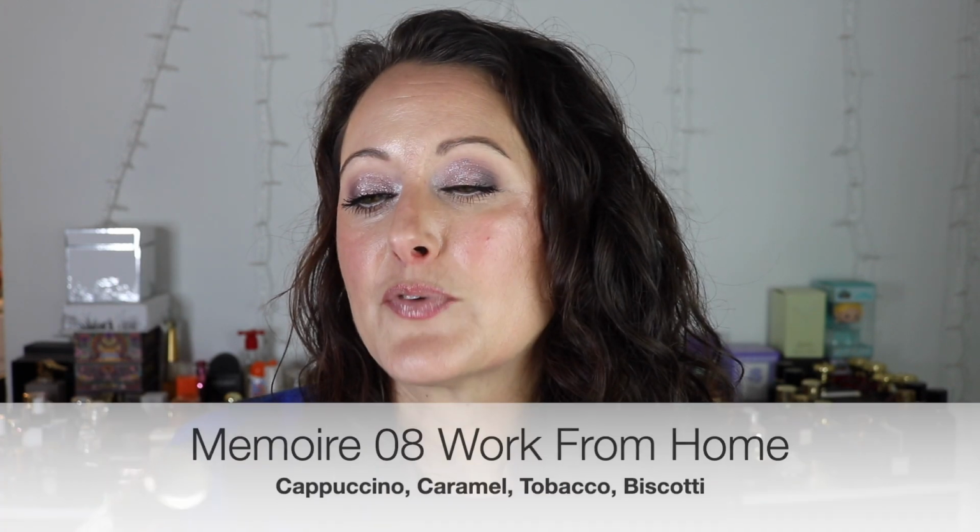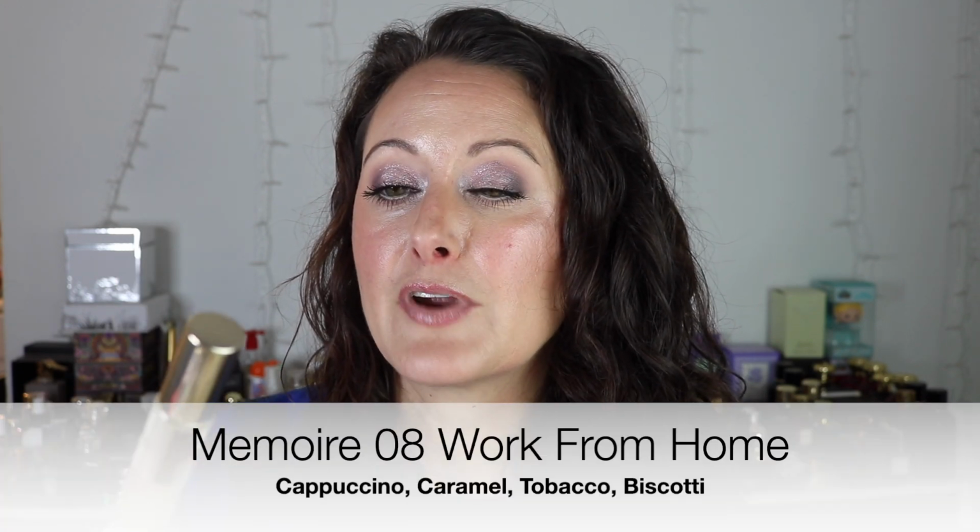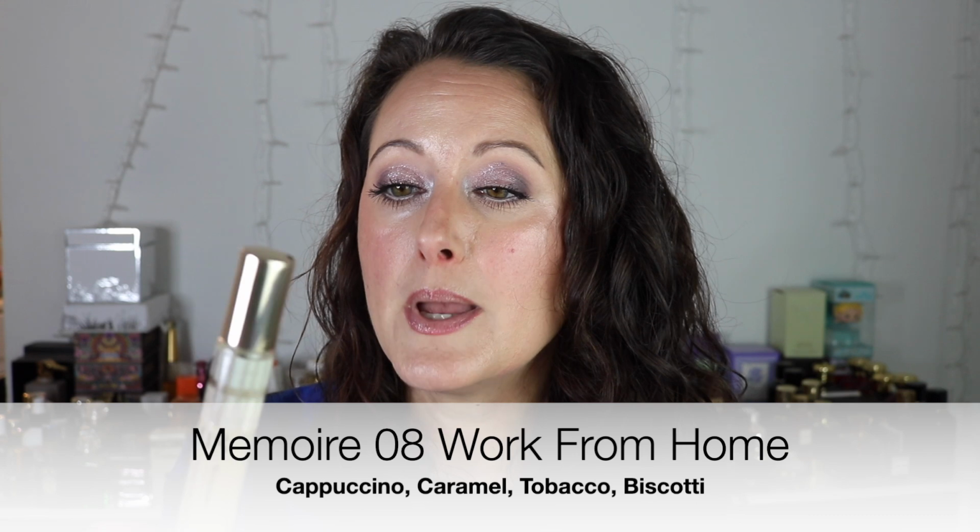So though I do think that Amazing Grace works beautifully, I think that Pure Grace is really where it's at for being like a masterpiece skin scent. Okay, this next one, this is another kind of gourmand leaning skin scent that I am obsessed with. I love this fragrance so much. This is a fragrance from Memoir, and this is the fragrance called Work From Home.